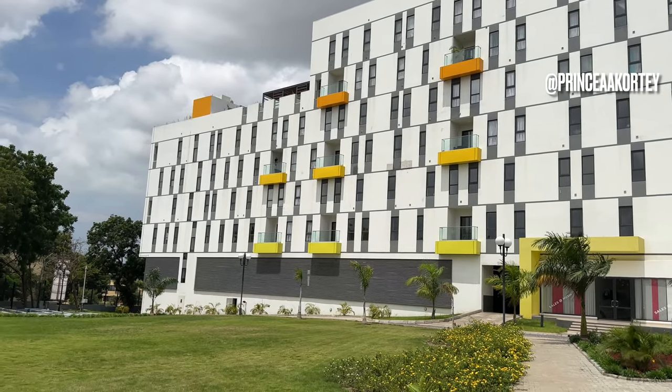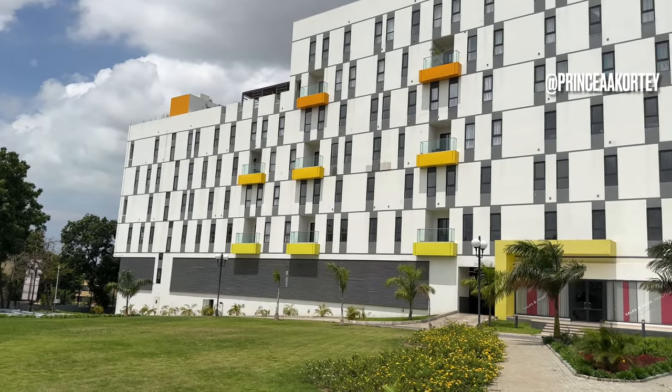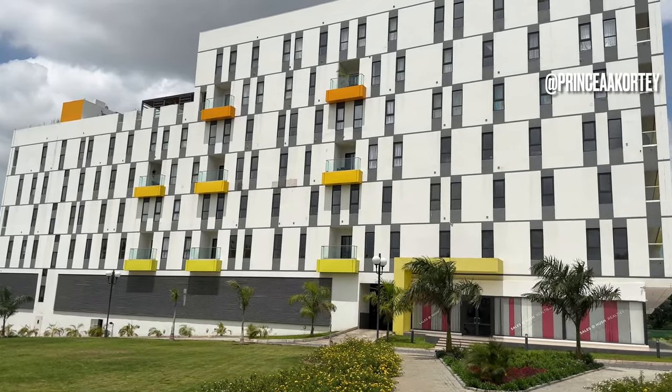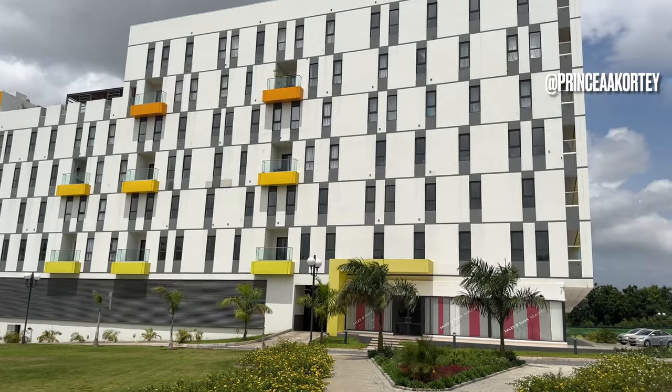If you seek a luxurious urban lifestyle with all the conveniences at your doorstep, this could be your dream home.